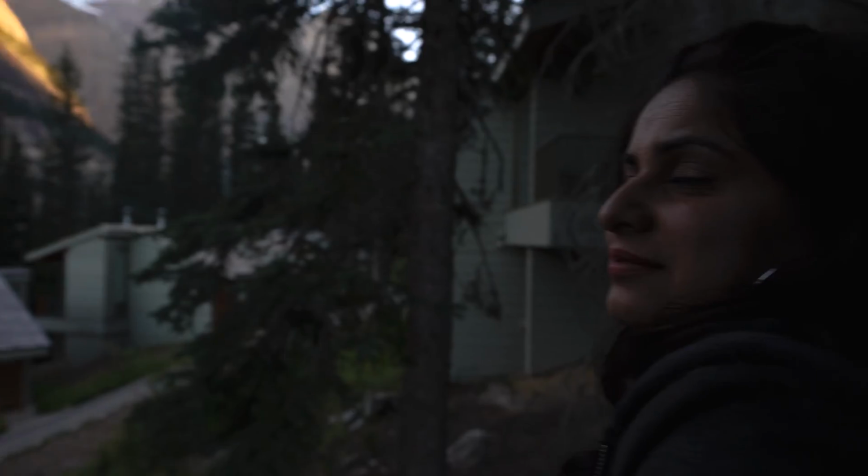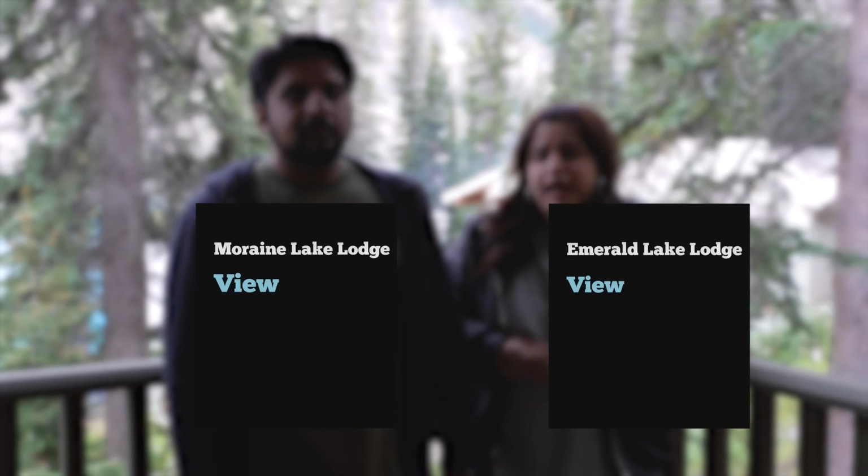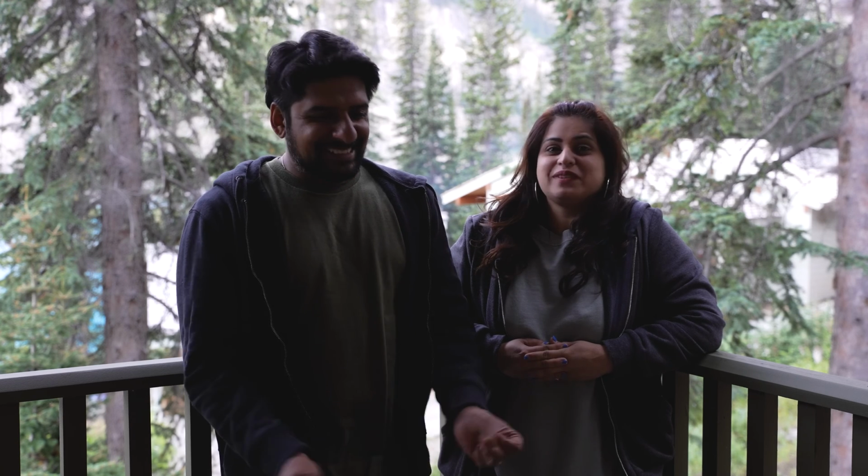To be honest, as you can see, there are some trees here as well, but still you can see the lake. It's still definitely a better view. And of course, the other things like how the food is and everything, we're going to keep telling you. But we just came here, so it's the start.